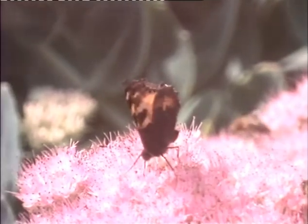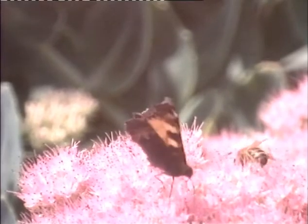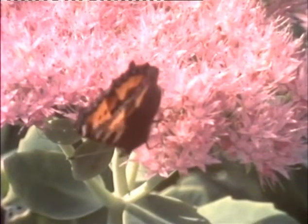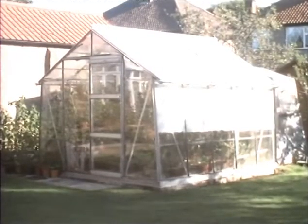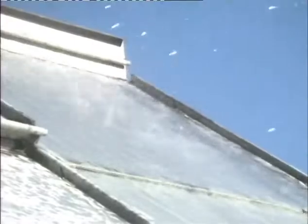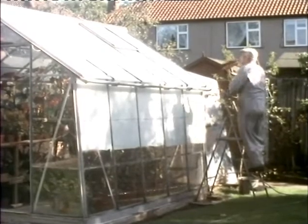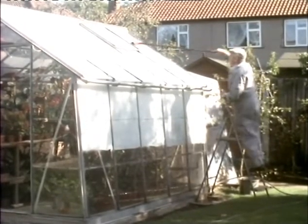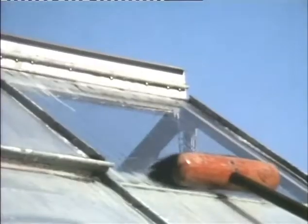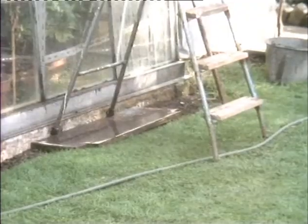The ice plant is very attractive and attracts the small tortoiseshell butterfly and other insects. The late summer sun is rarely strong enough to ripen the tomatoes, so Fred decides now is the right time to remove the summer cloud from the greenhouses, which will speed up the process of ripening. Like most careful gardeners, he ensures that the steps are in a secure position before mounting them.